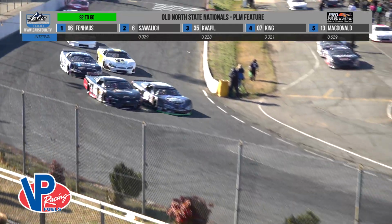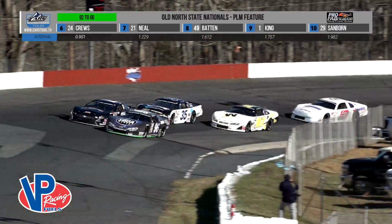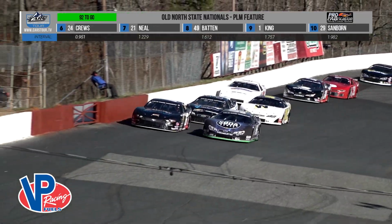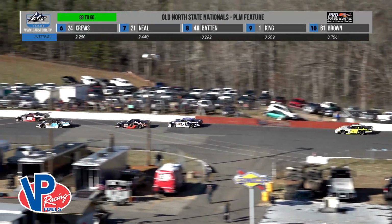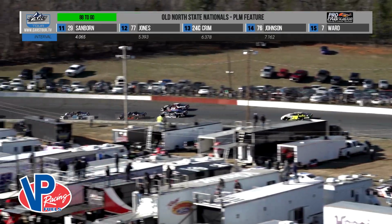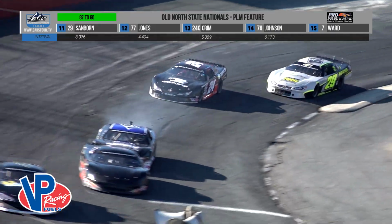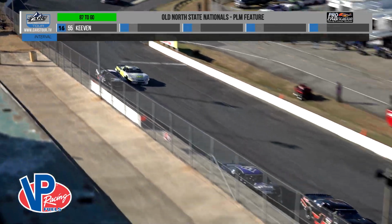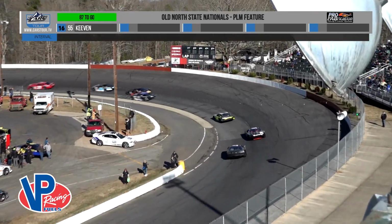For your top 2 rows, Fenhaus continues to show the way, but Sawalich is working that outside line. Kvapil is trying to find a spot in the line to position number 3. Looks like he'll do so here, but he's looking over Cody King, and we have problems. 24 off the pace. That's Brent Cruz, who is slowed on the back straightaway. Looks like he's back running, but unknown what the issue was.